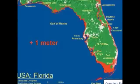If global sea level would rise just 1 meter, or about 3 feet, the areas in red would be underwater, indicating the vulnerability of much of the United States, especially where our densely populated areas are along these coastlines, to global sea level rise. Same idea, but for Florida. And then finally the Louisiana coastline.